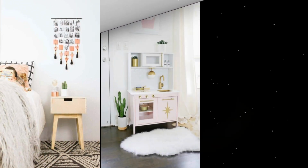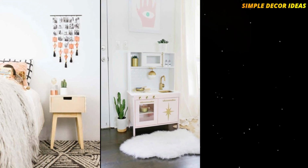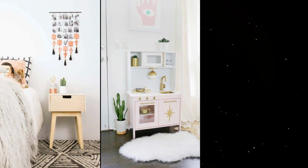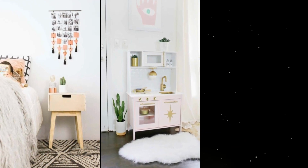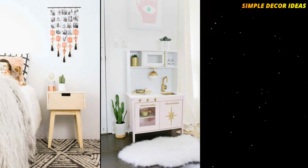5. Mid-century modern play kitchen. Here's a mid-century modern hack for your kids. Turn that plain little IKEA play kitchen into a great mid-century modern wonder of a play kitchen. This does require some painting and cutting, but you could certainly do it in a weekend.